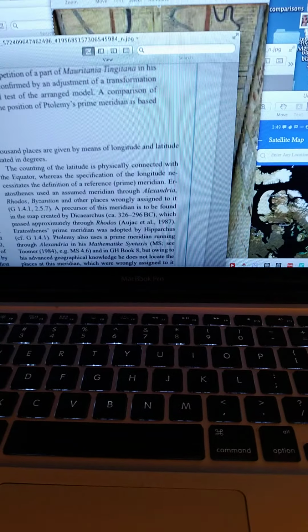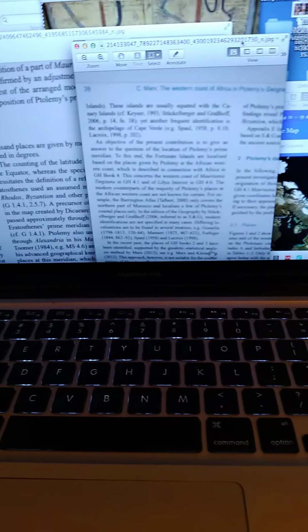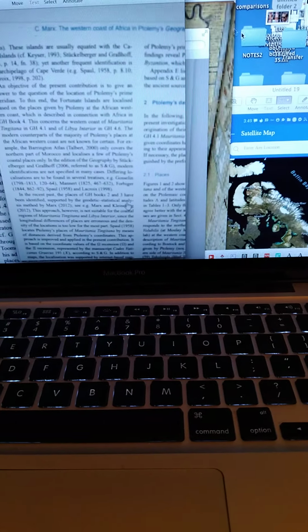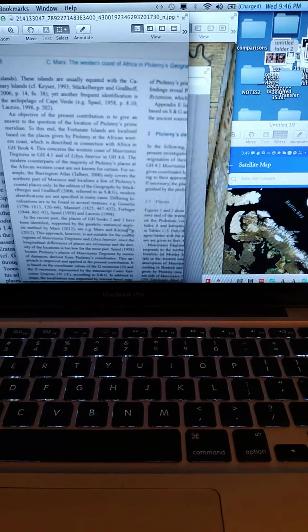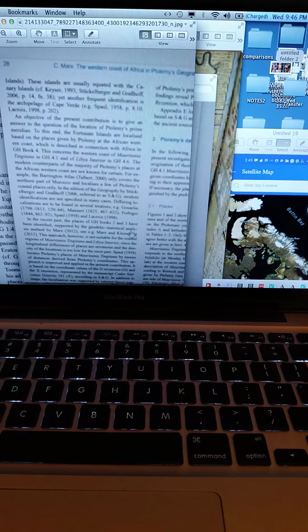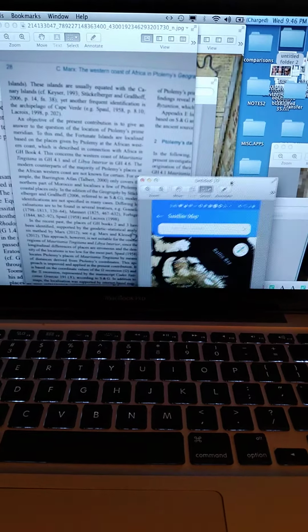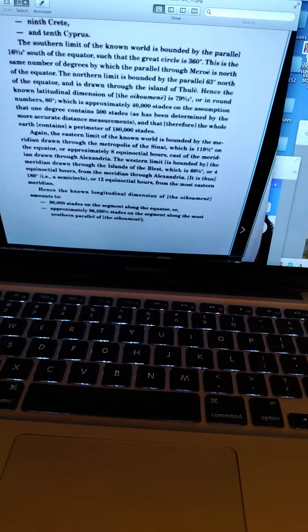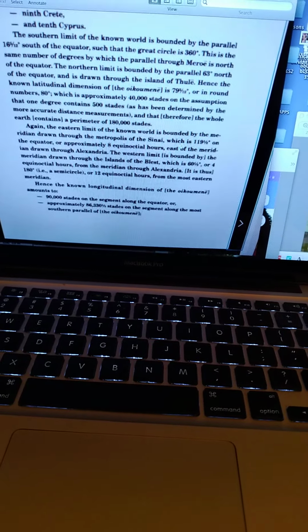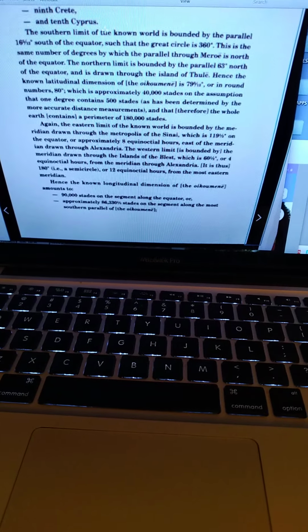I recently went to the UC Santa Cruz Library because it was the only way I could view Ptolemy's Geography. It's somehow impossible to access online, which is strange since I think it's basically the foundational book of geography. So I went to UCSC and they let me look at it on their computers there.